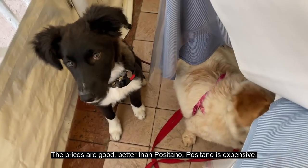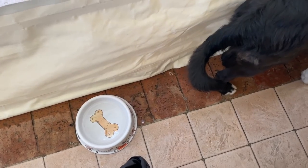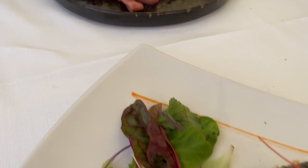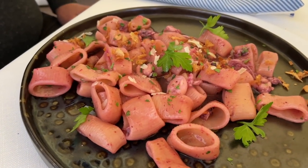Positano è molto caro. And these two are here, they've even got their own little bowl. As usual, I got a little grilled mixed fish. Carlo has got a calamarata, pink pasta.